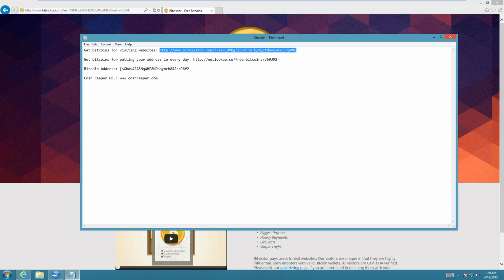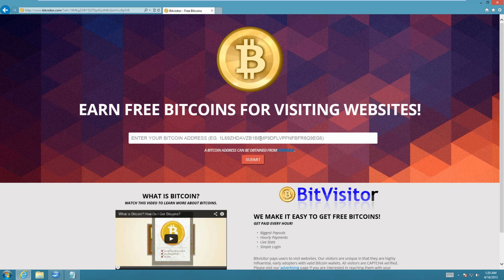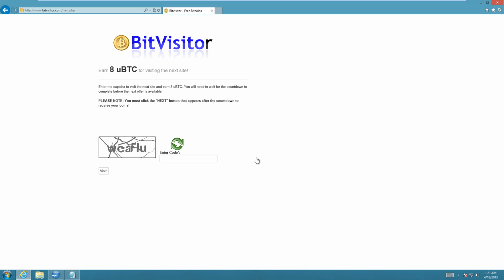So I'll put in my Bitcoin address. That's what this is. You'll need a Bitcoin address. You just set up some sort of Bitcoin wallet. I'll have a video on how to set up a wallet pretty soon, but at this point you should have an address already. So this is the Bitcoin address I have, and that's the one where you're going to receive your Bitcoins, and then you just paste it into here and then submit.